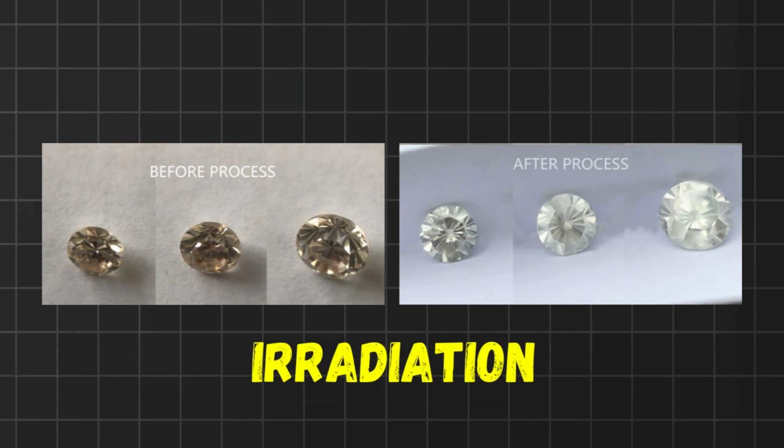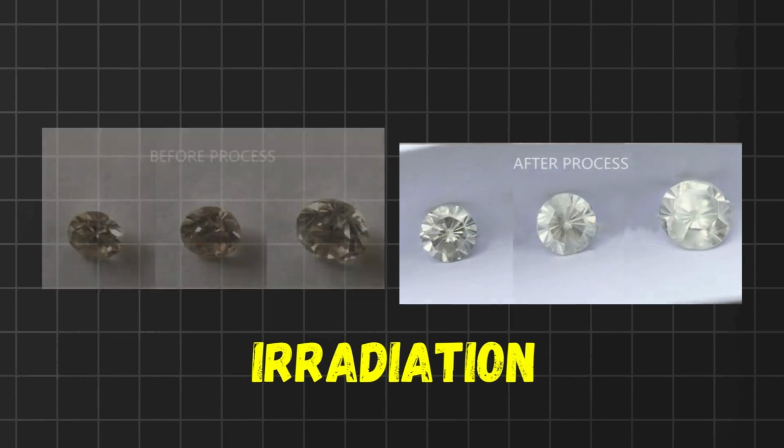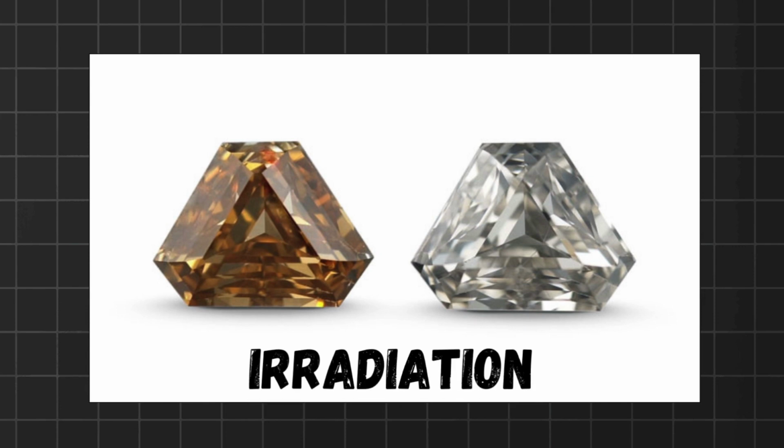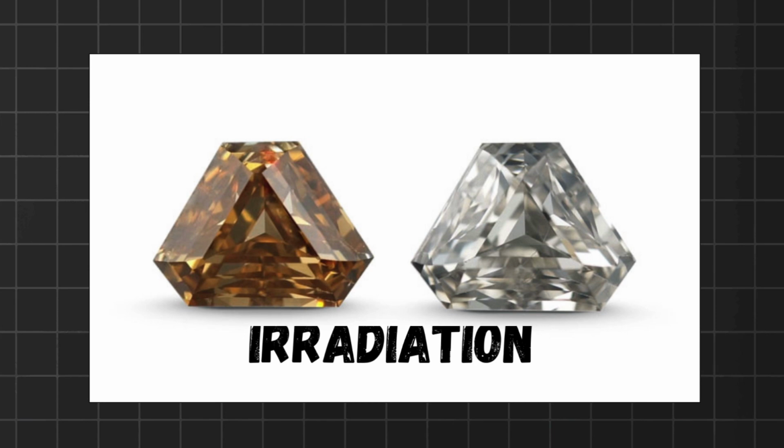this treatment called irradiation. This gives the diamond better shades and better color grading, and makes it look like a very white stone. As you can see, the left side stone is a yellowish tinted stone, the original diamond. This has gone through irradiation to become very bright and very lustrous and finally looks like the right side version of the stone. So what exactly is the benefit of doing this?